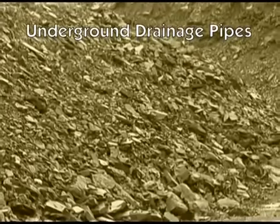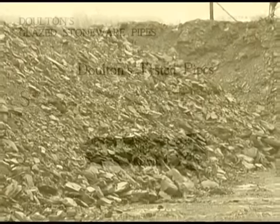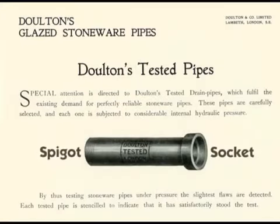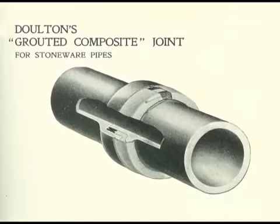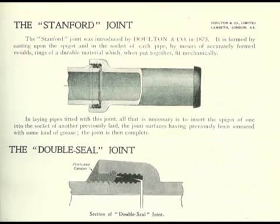By the early 1900s, most underground drainage pipes were machine-made from extruded clay. During firing, salt was thrown into the hot kiln to provide a waterproof glaze. Joints could be formed in a number of ways, and manufacturers were keen to promote their latest inventions. A typical joint would contain bitumen or tarred rope sealed with cement mortar.